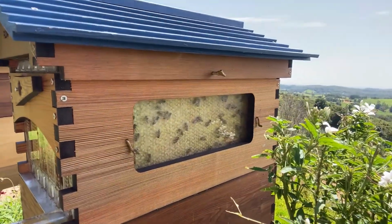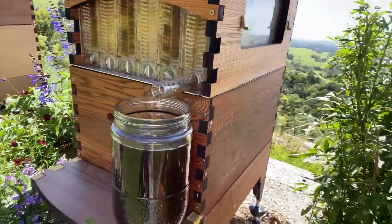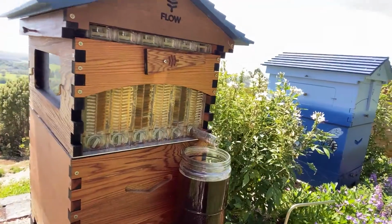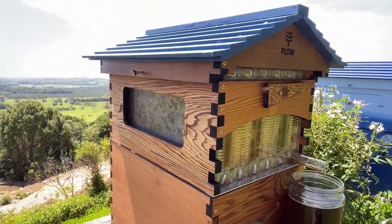That's the frame we've harvested. We've got a nice big jar of honey, which is a beautiful thing. I'm just going to harvest one today because the bees are a bit hungry at the moment. It ebbs and flows in our area, and we want to leave the rest for the bees.